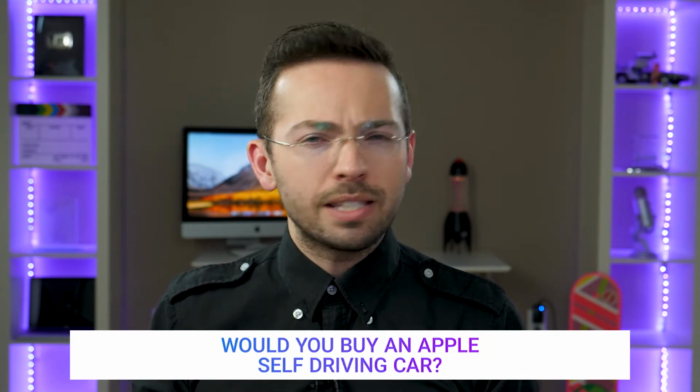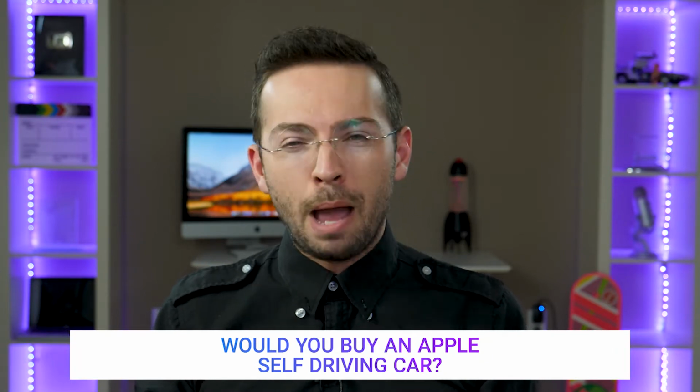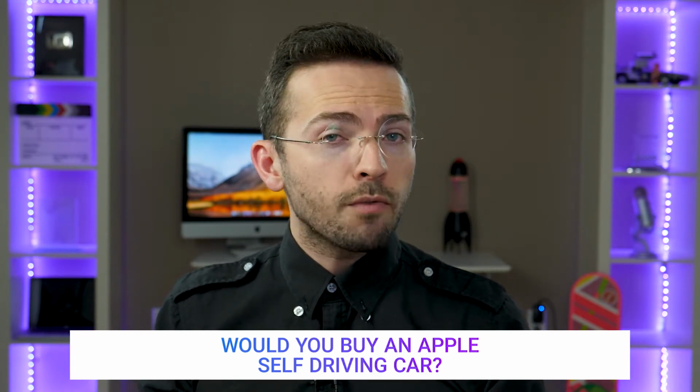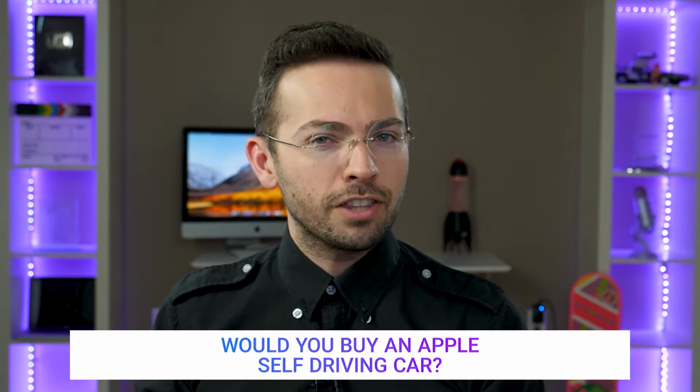So my question for all of you guys today: what do you think about Apple developing its own self-driving car? Is that something that you would be interested in? Personally, from my perspective, I'm kind of skeptical of Apple and Google building their own cars. They can definitely develop the software, that would make a lot of sense, but a car as a whole seems a little hard for them to do.